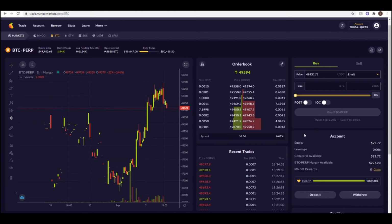But yeah, let's go about placing a trade. I only have a small amount of USDC, so let's just do 20 for now. So this is a very small amount. If I do a limit order of 593, and we're going to press buy. So we can see here that maker fee is 0, taker fee is 0.05%. Because I'm doing a limit order, I should be getting the maker fee. And then I'll approve the transaction.